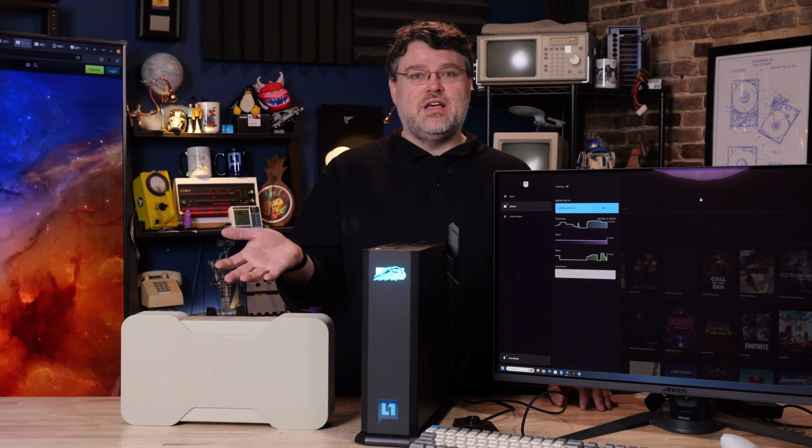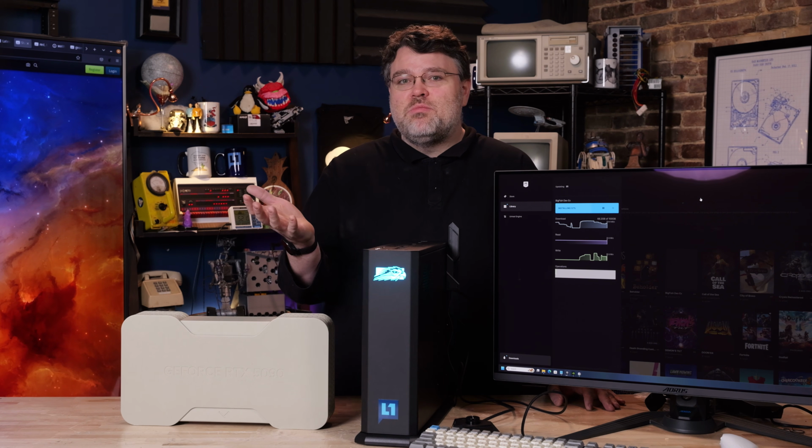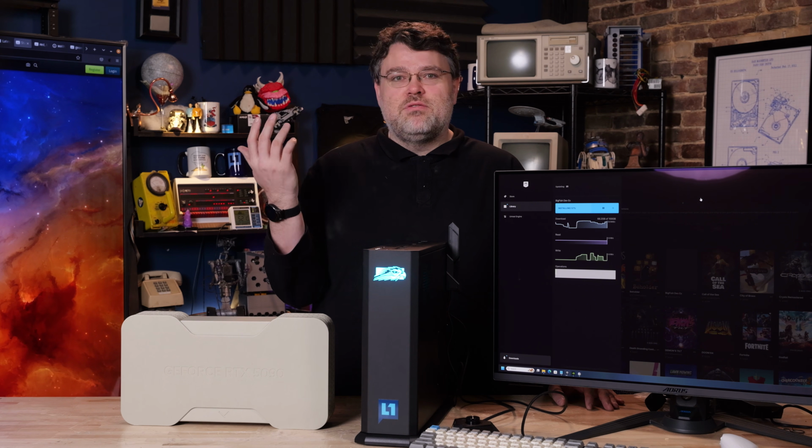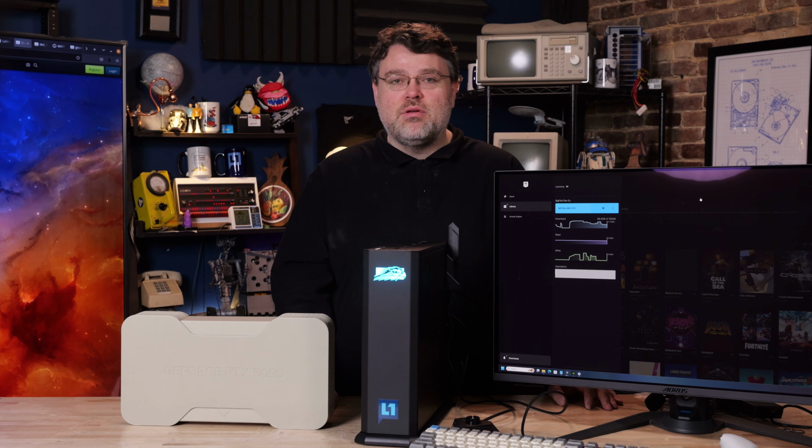NVIDIA, the 5070, maybe take NVIDIA at their word. Maybe other things, I don't know. 4090 on the used market, you can buy from the dude that's upgrading to the 5090. I don't know. For me personally, I'm probably going to buy 2 more. Good Lord, what a card.